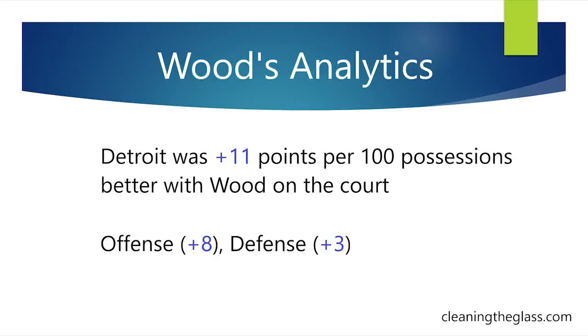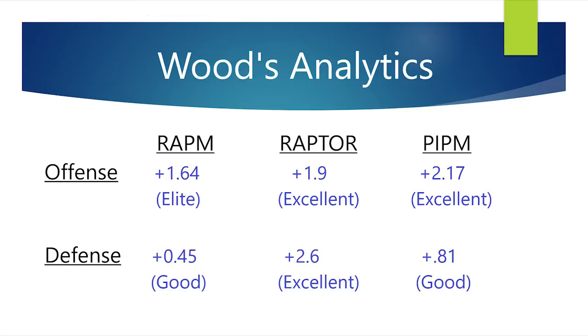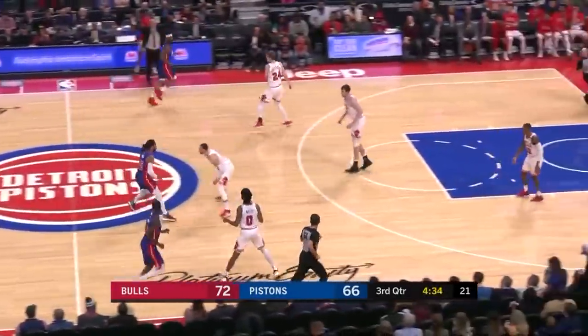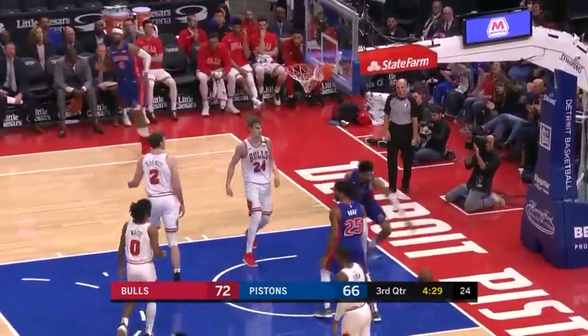If we look at the numbers, they back up that Wood has had a fantastic season. Detroit was a massive 11 points per 100 possessions better with Wood on the court this year, and he was particularly a game changer on offense. 3 of the most respected all-in-one numbers also love Wood. They all rate him well on offense, and also really liked his defense. Now, while it's worth showing these numbers, all-in-one defensive metrics do favor bigs significantly. But still, I think it's clear he's not a bad defender, and if you pair, say, average defense with versatile, productive offense, you have a good player who's being underrated by the general public.